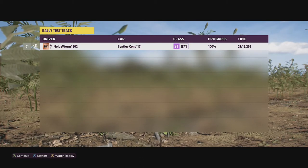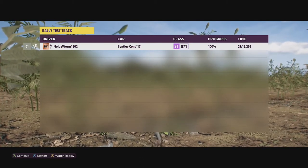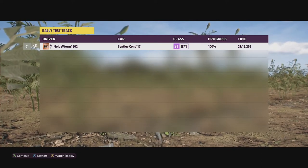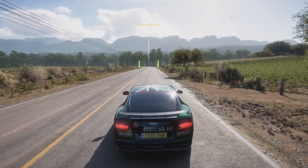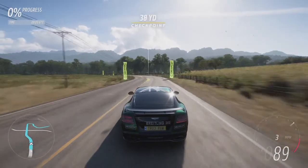You know, I did hit a tree. There was a few bits there where I was wide. I could have been a little bit braver in places, but not a bad showing for the first run in the Bentley Continental. All right, here we go for the second run in the Bentley Continental. Let's see what we can do with this thing.